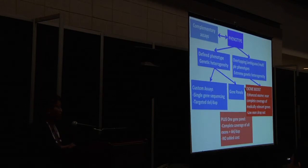If you indicate the primary phenotype of your patient, we will make sure that all the exons of that gene are covered, and we'll also do the deletion duplication assay, so you get the complete mutation spectrum of those 50 or 60 genes involved in that phenotypic presentation.